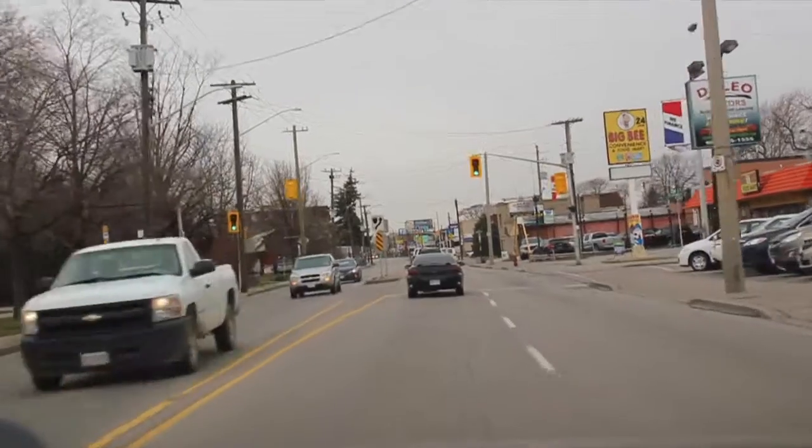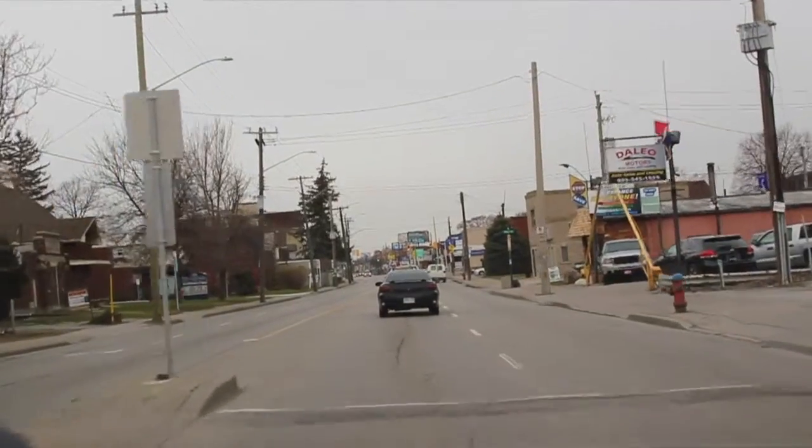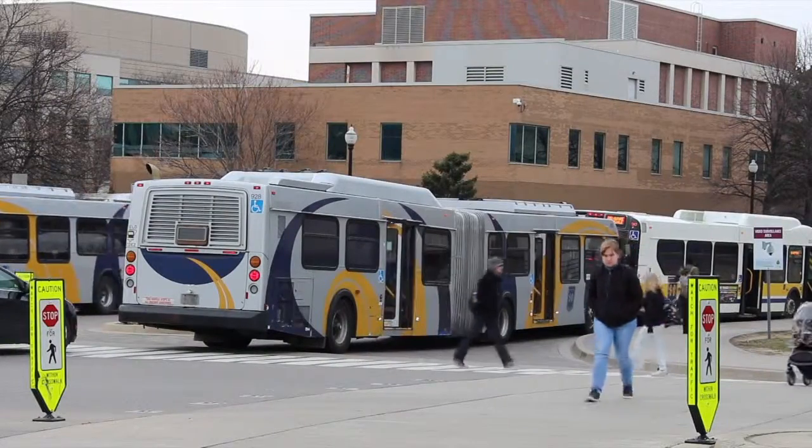LRT prepares us for the future, a better future, gives us mobility options, allows for socio-economic growth in an area that desperately needs it, in the downtown area. It helps us meet our targets for density in the urban core, helps us meet our targets at a provincial level and at the municipal level.